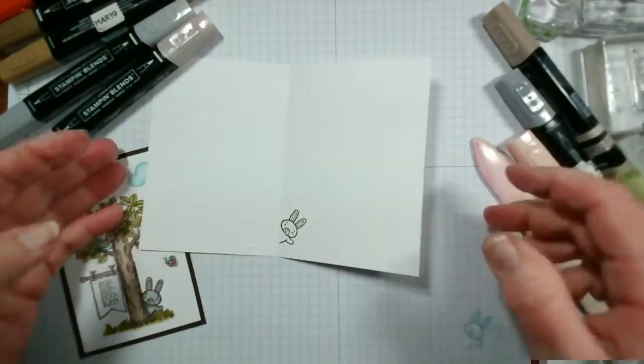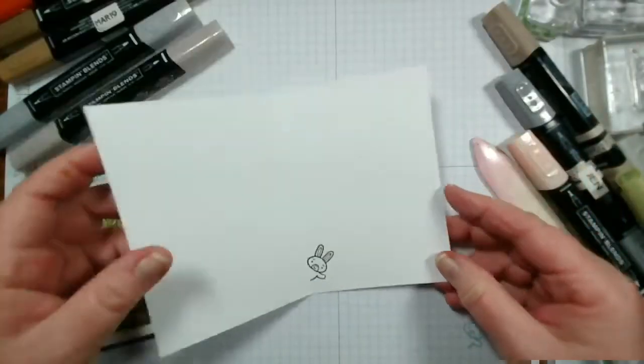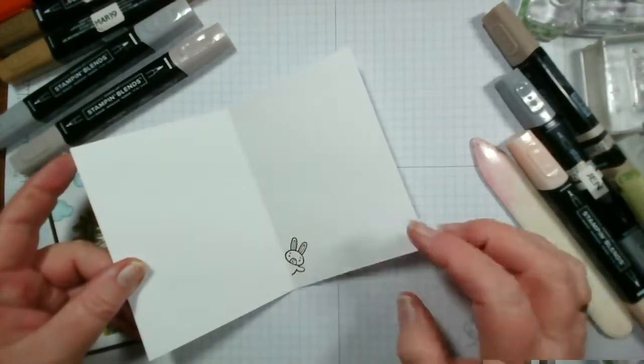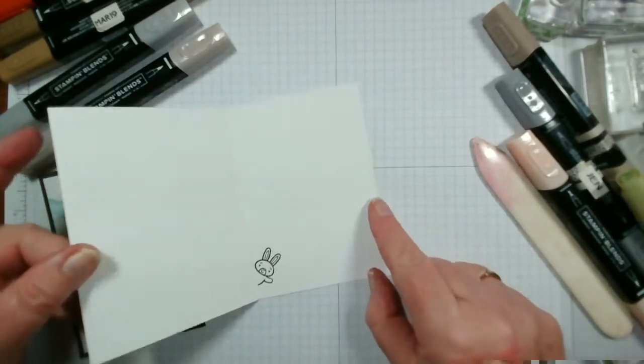There we go. It's inside. I'm not colouring him in because I don't want the blends to soak through onto the back of the card.